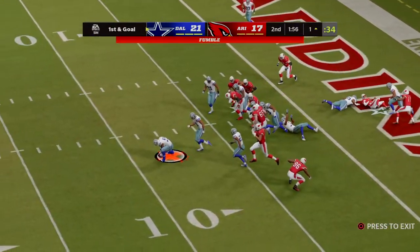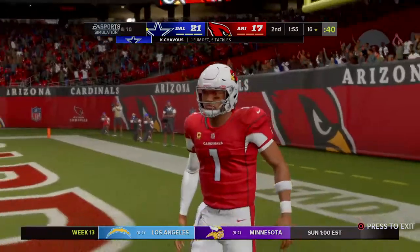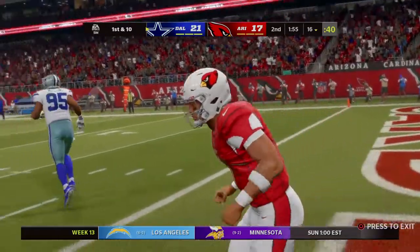Zone. He lost the football. It's out. It's picked up by the Cowboys. And the return just out across the 15 to the 16-yard line.